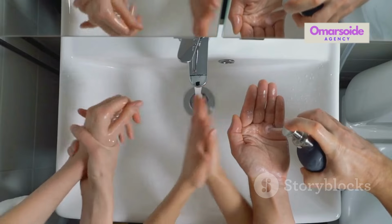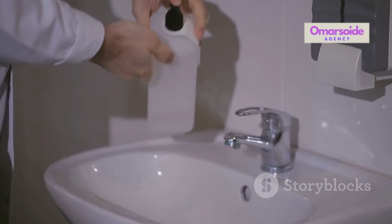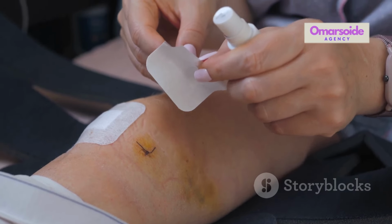For protecting yourself and your family, the advice is quite similar. Practice good personal hygiene and diligent wound care. Clean any cuts, scrapes, or abrasions thoroughly with soap and water or an antiseptic. Keep them covered with a bandage until healed.